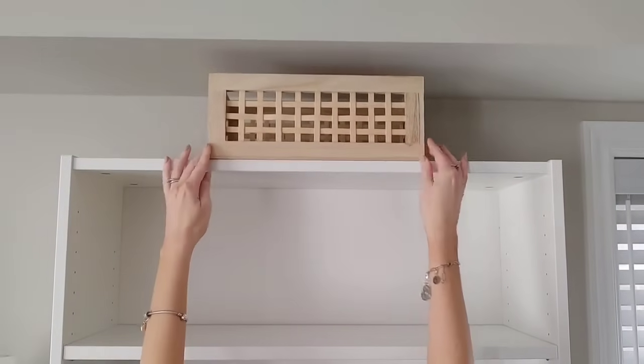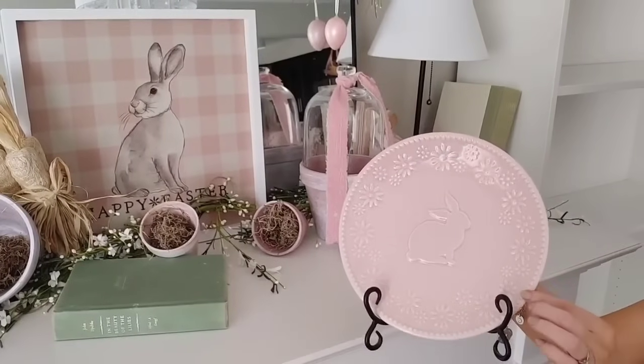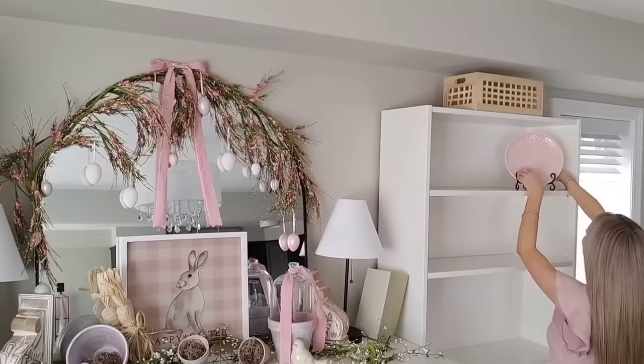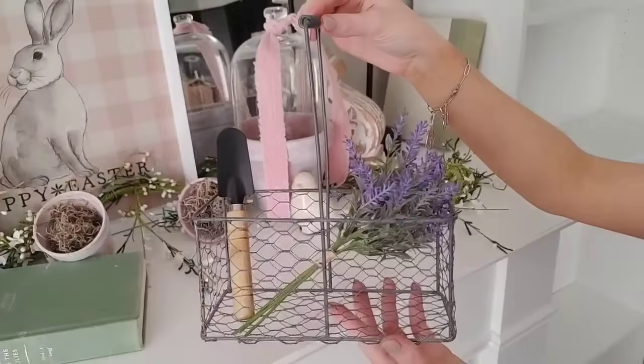But we're going to move over to the bookshelves now. Again, I'm keeping it a little bit simpler, but I did want to bring in all those pops of pink. So I had this gorgeous plate. I have a few of these that I got from Walmart last year, and I decided to display them on my bookshelves.